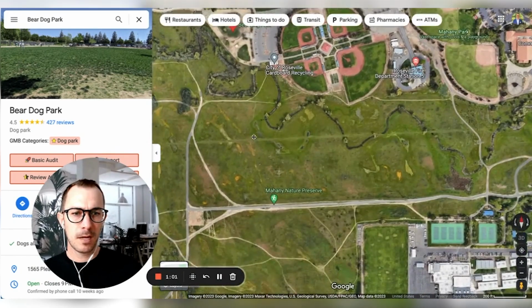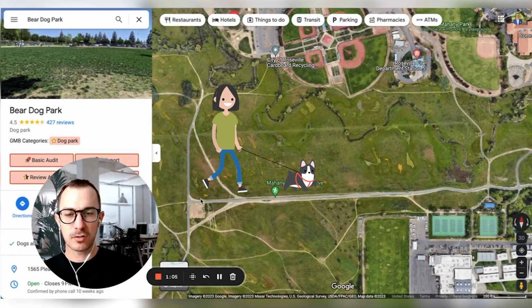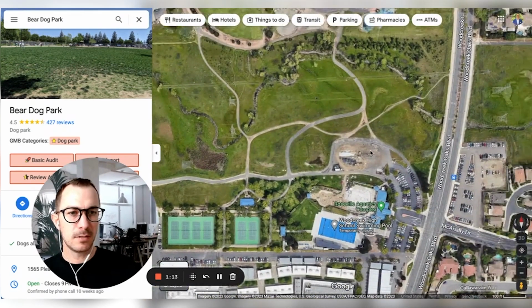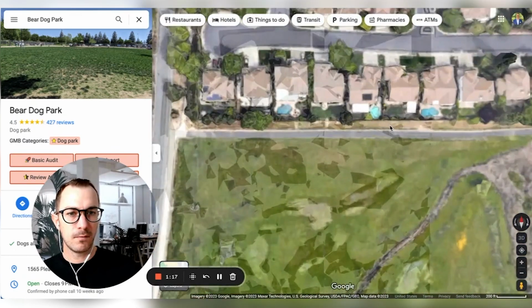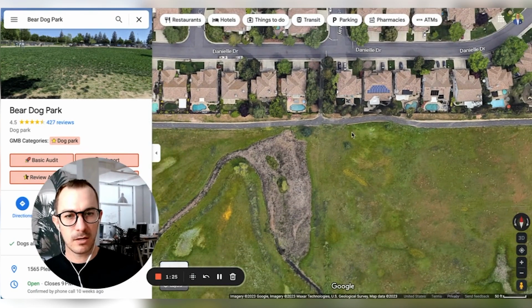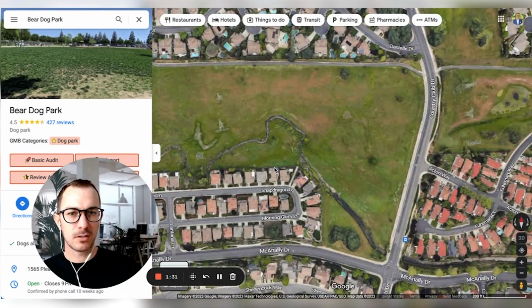And another neat factor about Bear Dog Park is if you live near it, you can actually walk to it, take some of these off-road paths. I believe this one's gravel, but then they do turn into paved, and it goes on and off, like it hops streets and follows some neighborhoods. Some of these neighborhoods have gates where you can come out and hop on a walking trail, walk down to Bear Dog Park, maybe just go up and down the trail. Anyways, you can see it hops some streets and it goes on for a while.